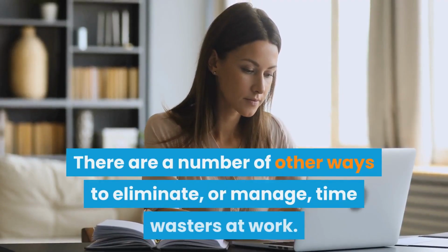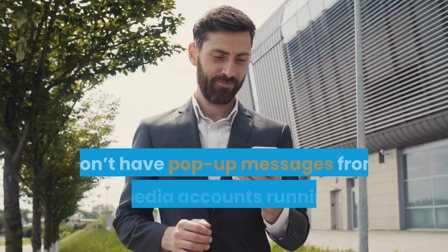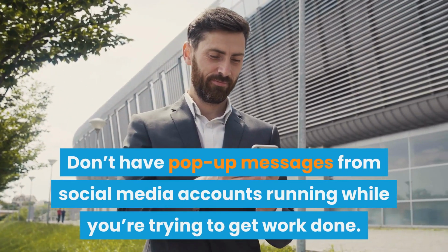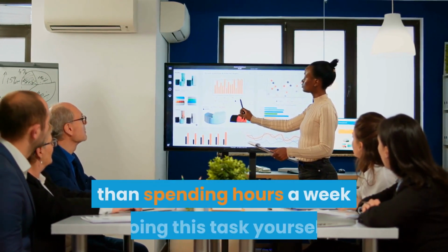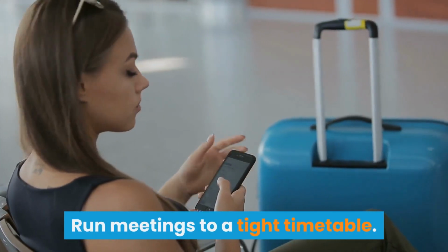There are a number of other ways to eliminate, or manage, time wasters at work. Don't have pop-up messages from social media accounts running while you're trying to get work done. Appoint a staff member to monitor certain business functions with daily or weekly reports, rather than spending hours a week doing this task yourself. Run meetings to a tight timetable.